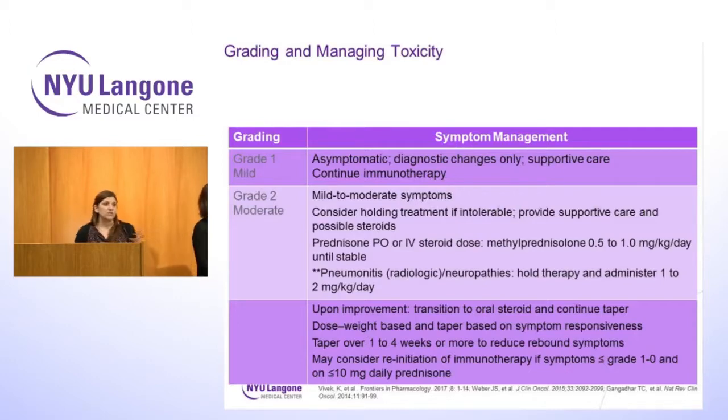So one of the things we do is we generally grade the side effects, and so generally we give it a number or sort of mild, moderate, and it really depends on the grading of the side effects what we end up doing. And with immune therapy, everything is because we've ramped up your immune system, so what we want to try to do is turn the immune system down. So if something's really mild, sometimes we don't even have to change any therapy. If it's asymptomatic, if it was only found on a diagnostic test, we can give supportive care and usually continue immunotherapy.